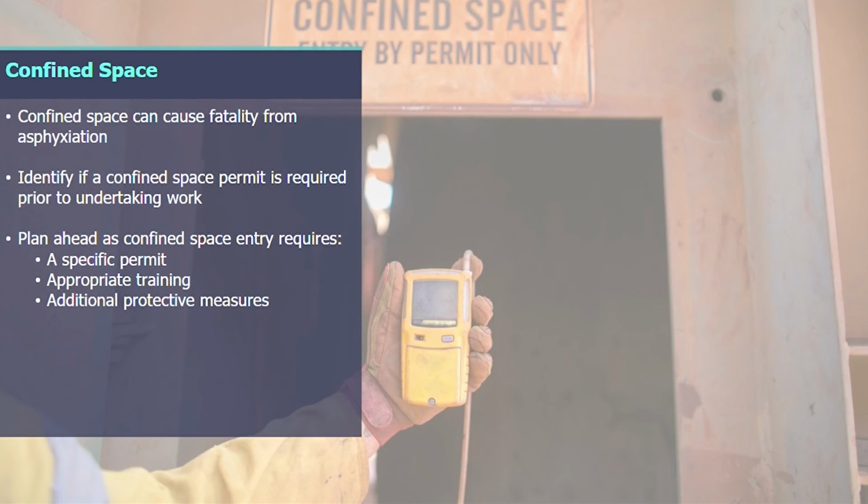Confined space activities can cause fatality from asphyxiation. Identify if a confined space permit is required prior to undertaking work and plan ahead, as confined space entry will require a specific permit, appropriate training, and additional protective measures.